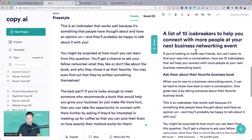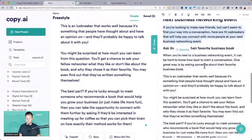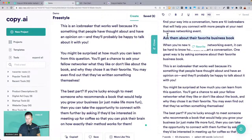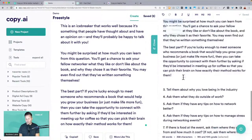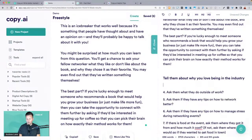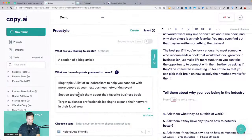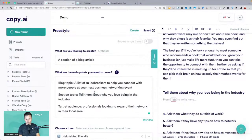So now we have 10 ice breakers to connect with more people at your next business networking event. We have a section here, favorite business book, and a description of that. Then you can just go through each one of these. So let's just do it again. Swap out that one section.